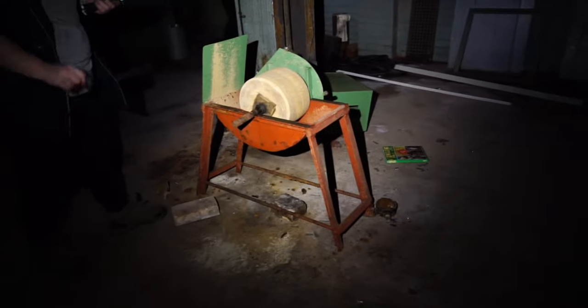Grinding stone. You know what's really strange about these places? There would literally have been hundreds of people working here, each one with their own memories of this place. 600 workers. This is like the inside of a train station. Look at the windows. I love this place.